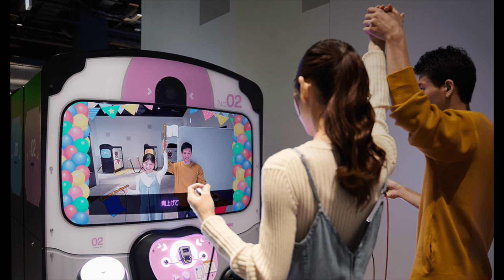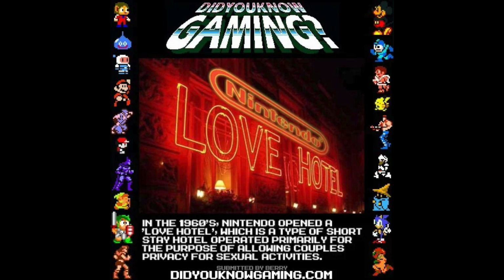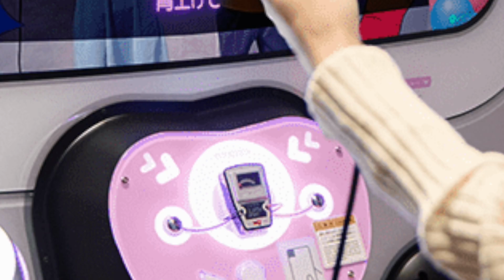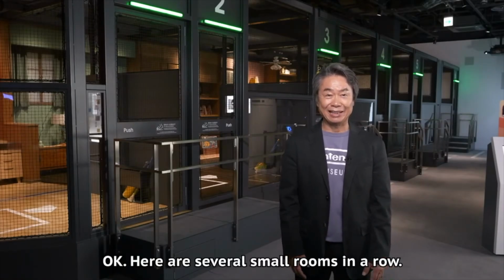Next one is the Love Tester SP, which is kind of like those love tester things. Fun fact, have you heard about them? You know that Nintendo ran love hotels? I think they also did this, but you can Google it. I don't think they're going to mention that in the museum, but I don't know.